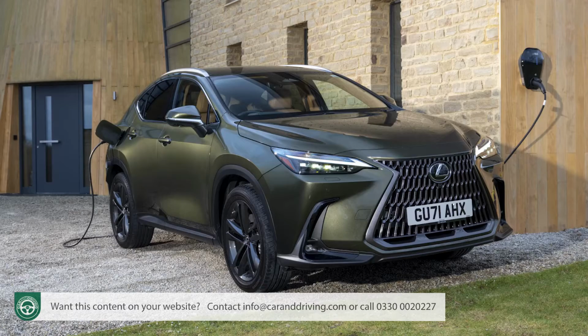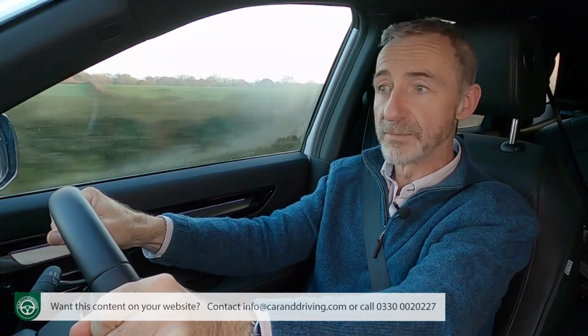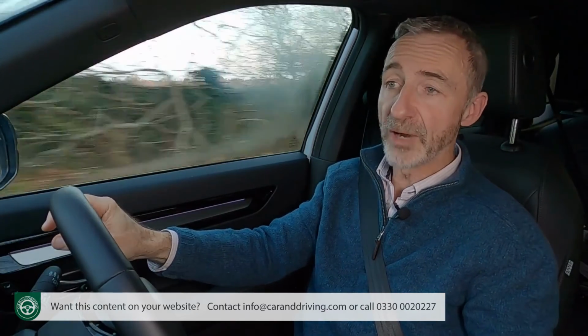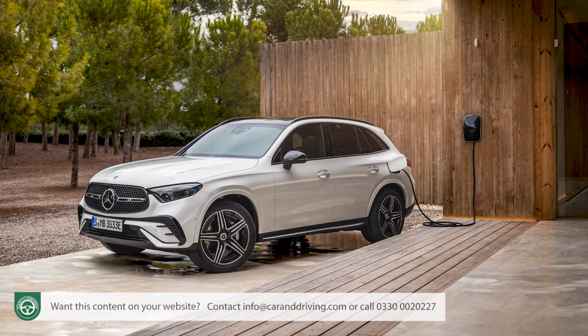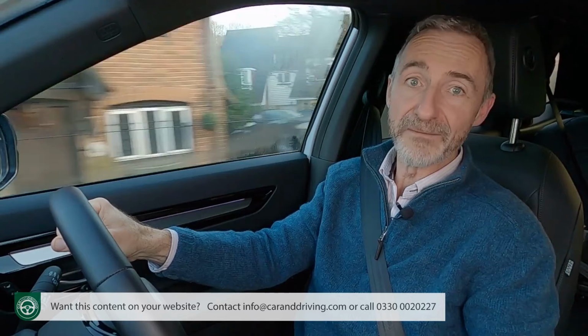In comparison, a Lexus NX 450h Plus manages 313.8 miles per gallon, 21 grams per kilometre and 47 miles of EV range. With the BMW X3 xDrive 30e plug-in, it's just 141.2 mpg, 43 grams per kilometre and 34 miles of EV range. Honda shouldn't congratulate itself too much though. A Mercedes GLC 300e plug-in manages far superior returns of 565 mpg, 12 grams per kilometre of CO2 and up to 80 miles of EV range.